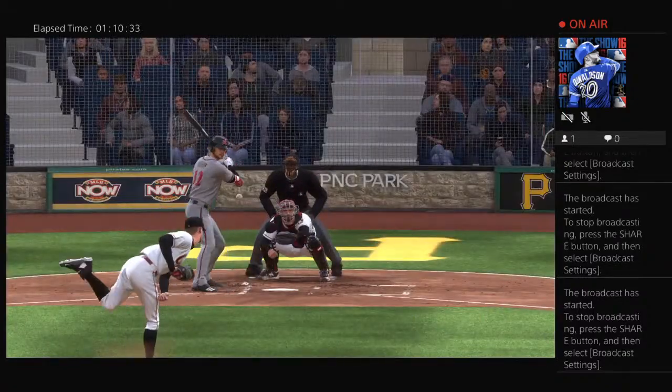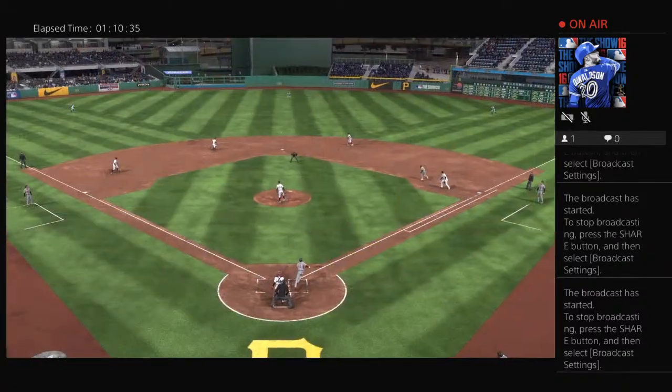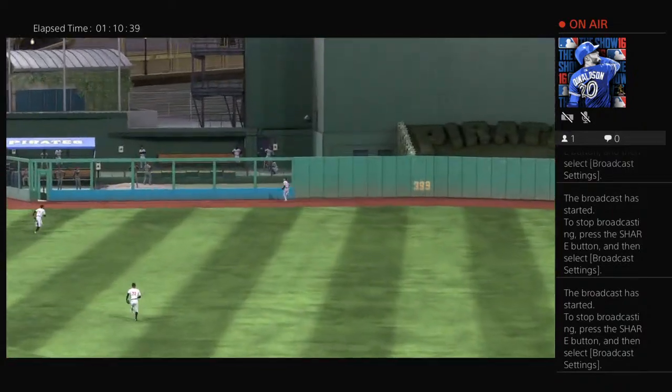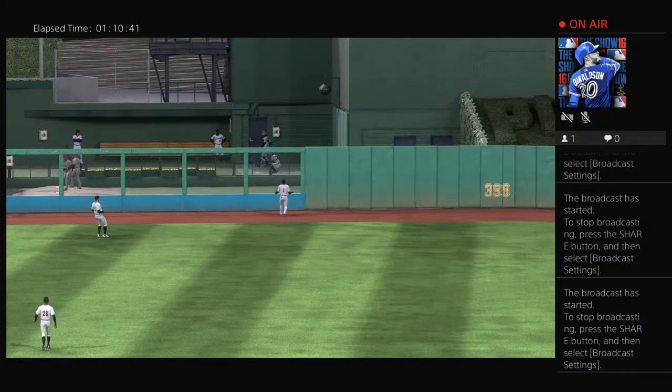Every run helps late in the game, and with this one on the board, they're now up 3 and only need 6 outs to end it. They've got a little room for error, and I'm sure they'd like to add to that even more if they can.